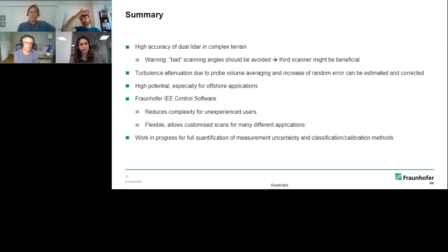And so let me quickly wrap up before I hand over to Matthias. I think we could see that we have, especially in complex terrain, a high accuracy with dual lidars or multi-lidars in general. But maybe also one word of warning, Matthias will talk about it a little bit more in detail: you should definitely try to avoid bad scanning angles if you just have two devices. The errors can be really, really high. So sometimes it might be beneficial to install a third scanner, depending on what you're trying to measure.